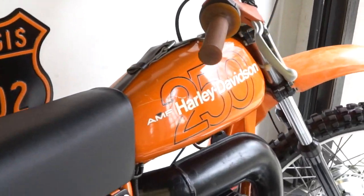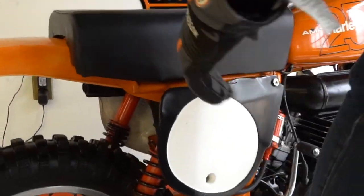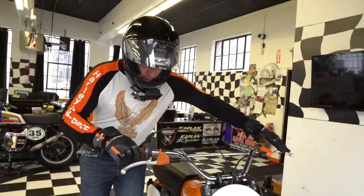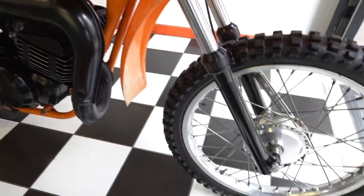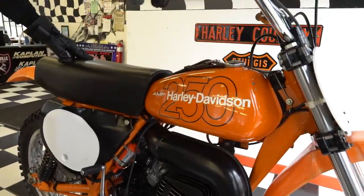You've heard me say it before, I'll say it again: once a cucumber becomes a pickle, you can kind of make it back to a cucumber, but it's never really the same. This here, folks, is a cucumber. All stock, all original, in stunning condition. It was part of the Jay Wood collection we just purchased. This is his pride and joy.